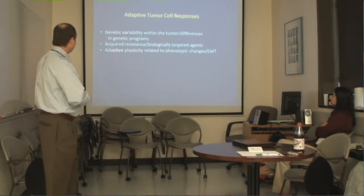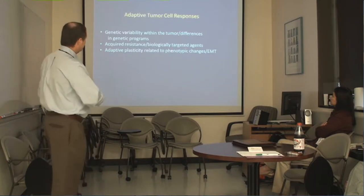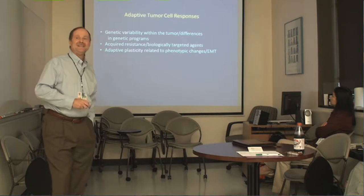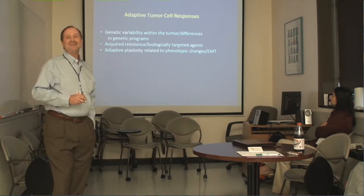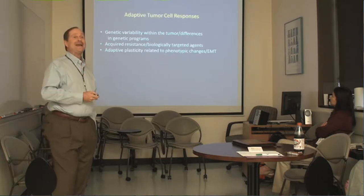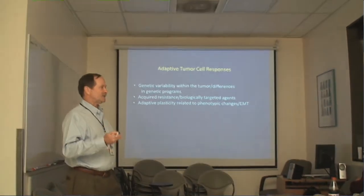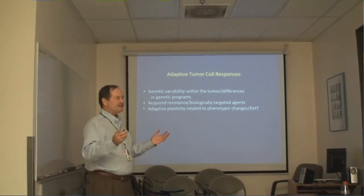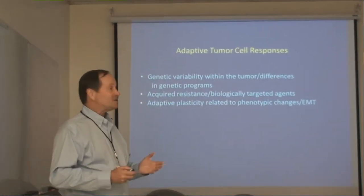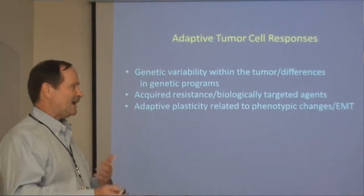But that's different from what I want to talk about. Today I want to talk to you about adaptive plasticity, and these are phenotypic changes. An example I'm going to give you, and most of you have heard of EMT, epithelial mesenchymal transition. It's when you have an epithelial-derived tumor, and the epithelial cells within the tumor take on a whole new phenotype. They become like a mesenchymal cell, right?